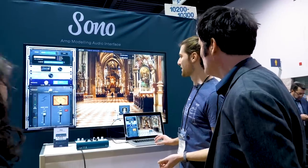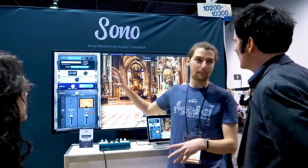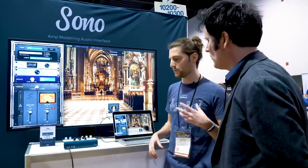That's gorgeous. Lovely reverb. You can store these on the unit, and all of this is actually happening on the unit itself. Wonderful. So this is all in low latency DSP.